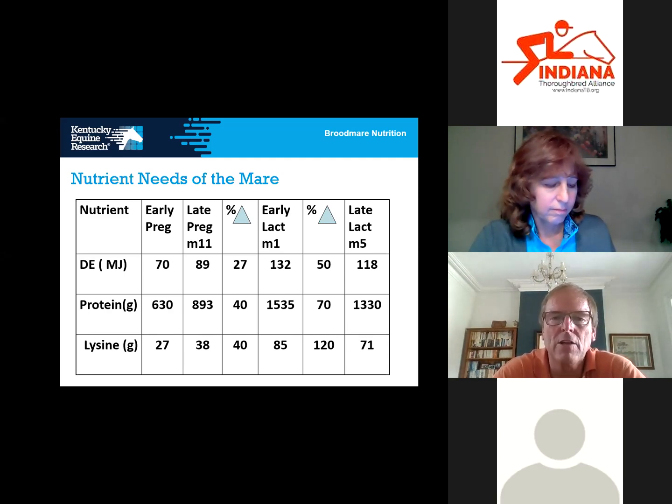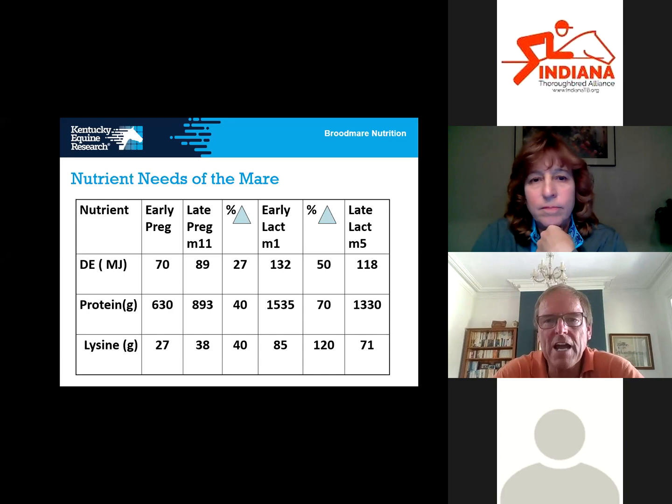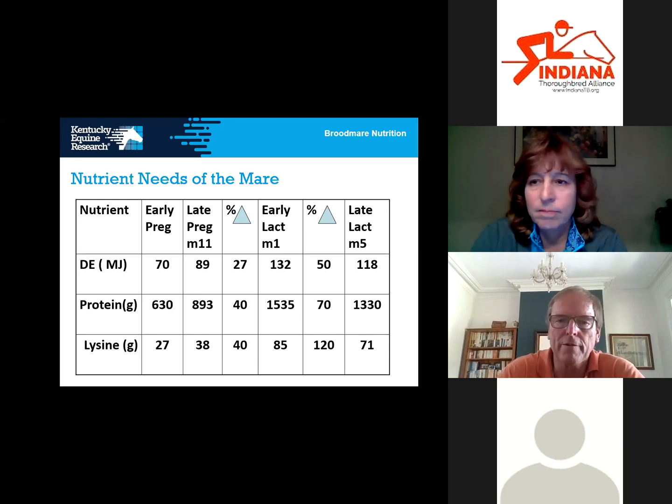So getting the intake of those nutrients right will ensure that your mare will produce milk, she won't lose weight, so she'll be as reproductively efficient as she can be, and you'll have a healthy growing foal.